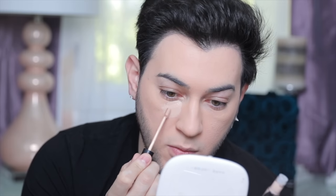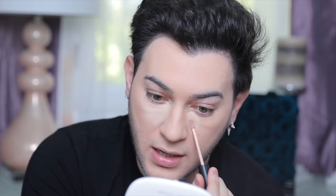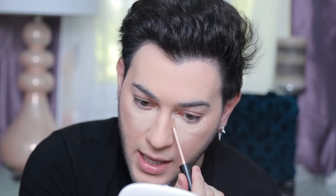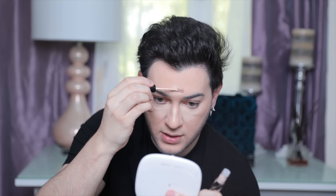So we're gonna go in with the shade C155. I'm just gonna try this out. Okay, so putting it on, it's extremely creamy and thick. Wow, okay, cool. So I'm assuming this is gonna be a very full coverage concealer because it's so dense, but it is creamy and it glides very nicely. It's not dense where it's not moving at all. It's definitely gliding, but let me try it out when I actually try to blend it. We'll see. Let me not talk too quick, mama.